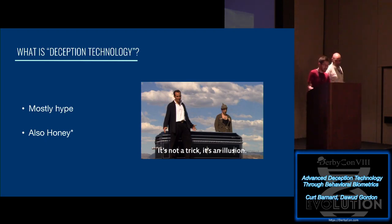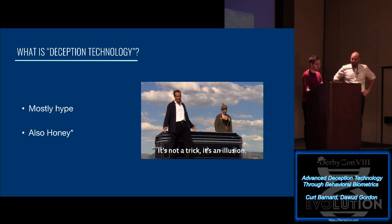Okay, so I'm going to talk briefly about deception technology and what it is, and I think most of you know that right now it's mostly hype, but really, at the end of the day, it's like honeypots, that's pretty much it.